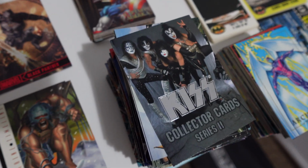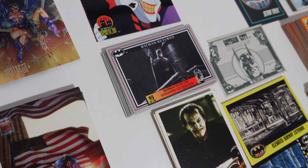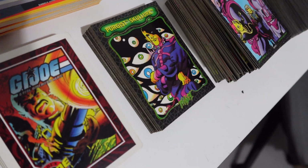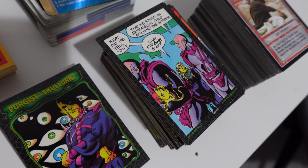These Kiss collector cards I think will go pretty well, considering that dude died the past couple of days. A bunch of Batman cards from the movie, some kind of cool G.I. Joe stuff. These ones are interesting. These are Plasm, I think they're called. So you've got some collector cards, but also like a comic in card form.